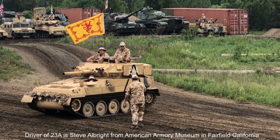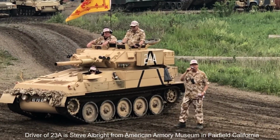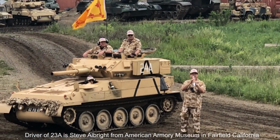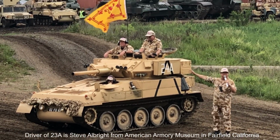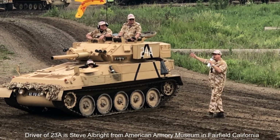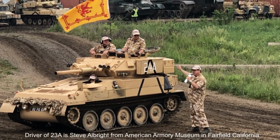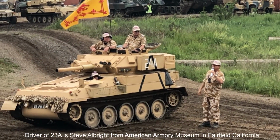Now, what we also have is Lottie, and she comes from the Australian Armoured Museum. So she flew in from Australia to help us out here. She's the driver. Lottie, give him a wave. This other gentleman is Glenn Hines, and he and I went through basic training with the Ontario Regiment a few years ago, to say the least.